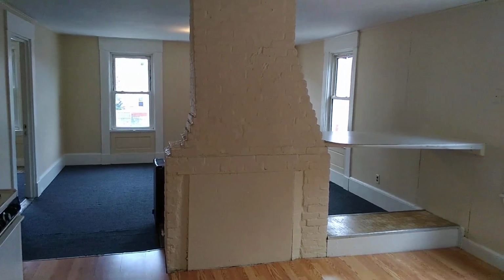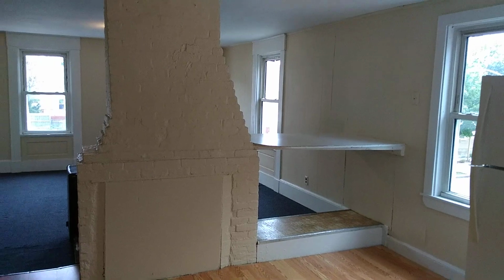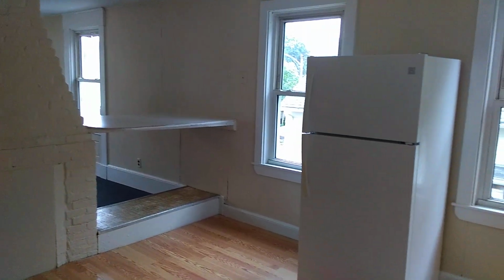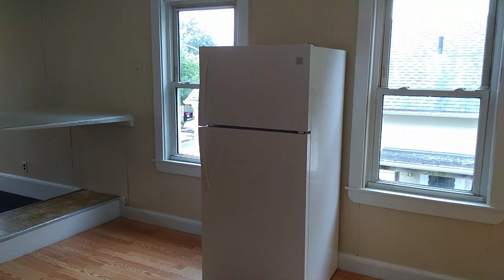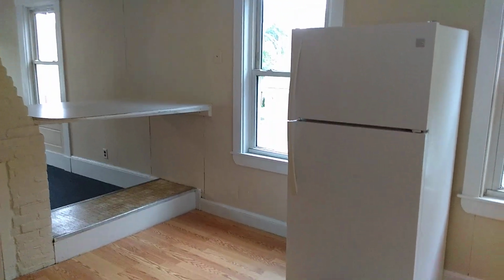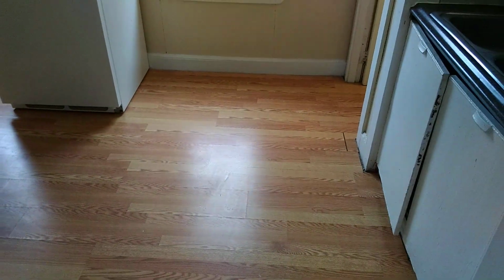Hello, this is Jordan from Nexus Property Management Fall River, and we are looking at 117 Pleasant Street, Apartment 2 in New Bedford, Massachusetts. This is a second floor, 3-bedroom apartment located in the downtown area of New Bedford. We are in the main dining kitchen room area.